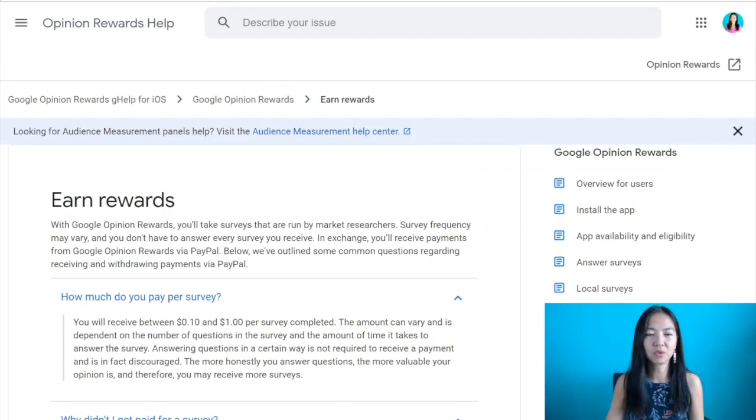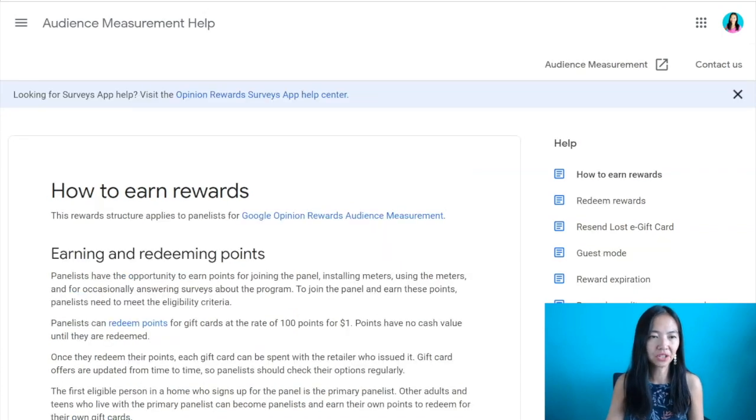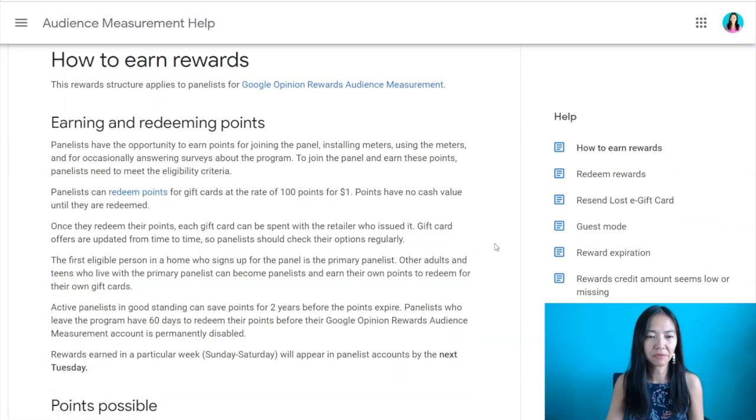So that's all the questions that I was going to go over on that page. This is for the audience measurement, okay? Here's some more information on what you can earn. For this part, where they're just going to see how you use your internet and how you watch your TV, you're not going to earn cash, okay? For this side, you're going to earn points that will be redeemed for gift cards, okay? This part is not going to go through PayPal.